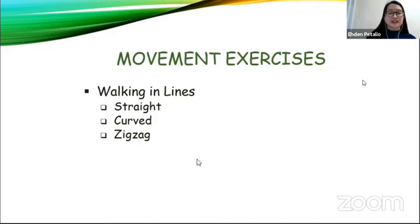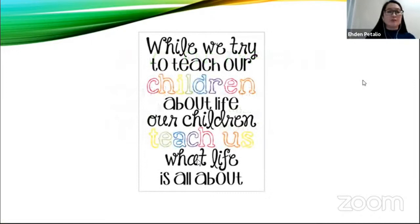And then sa zigzag, what we are doing po ay chairs. We form that in zigzag, and then the kids will walk in zigzag. Running, dancing, relay games, these are all possible at home. So while we try to teach our children about life, we are not aware that our children teach us what life is all about. Kala natin tayo lang ang nagtuturo, pero other than that, tayo pala ang mas natututo.